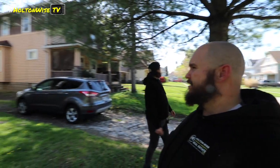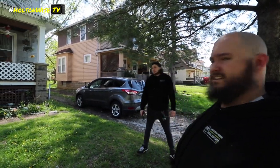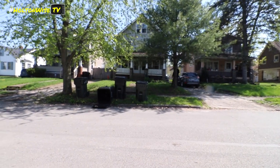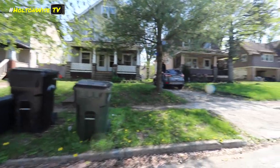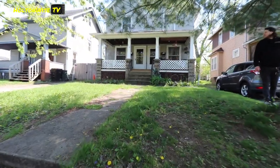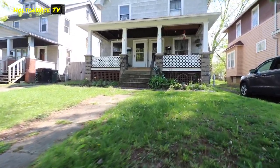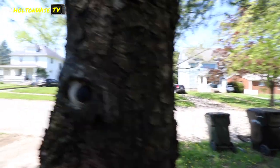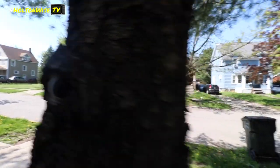We're at 212. What street is this? We're at 212 something or other street out here in Elyria. We're about to film this house. Action! 212 14th Street. Oh, what the hell is that? It's like a fire or something. Oh, I can't get it on the camera. Scared the fuck out of me.